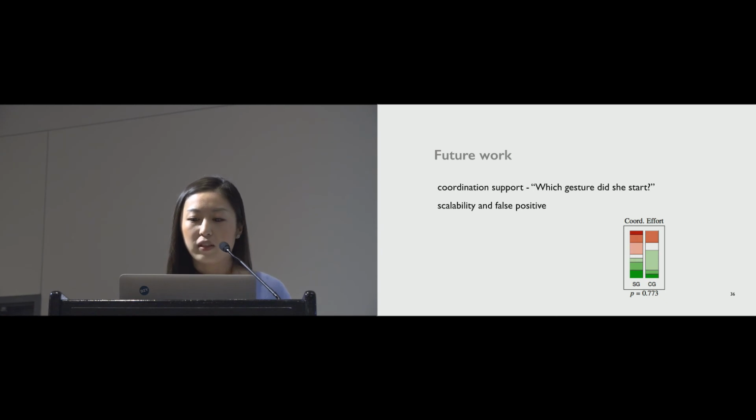And of course, the next thing is about the scalability and also the increasing challenge of false positives when there are more users using the technique. So I have some discussions in the paper. I will not go into detail here.